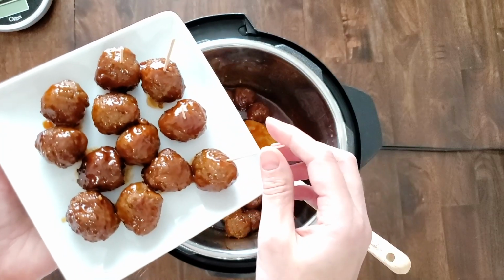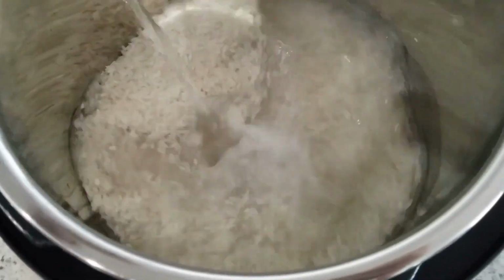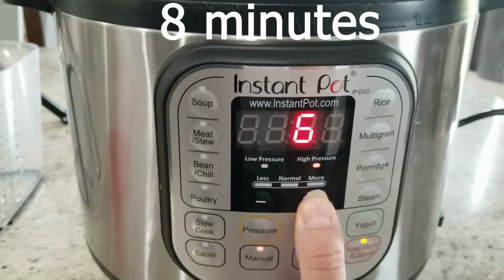What I'm gonna do today is make my rice in one Instant Pot first, then I'm gonna make the meatballs. This meal will make about 8 servings, so we do 3 cups of rice, 3 3/4 cups of water, and then we put it in the Instant Pot, close it, seal it, and cook it for 8 minutes, and then I always slow pressure release for about 10 minutes. So get that started first, then you're gonna roll right into the meatballs.